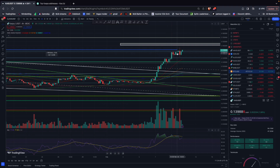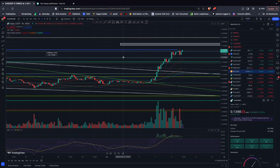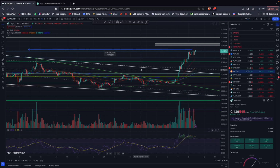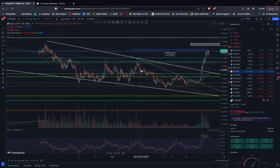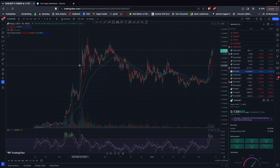Who knows? Most likely, though, at the end of the day, they're going to be seeing if they can hold, which most people in this range are going to be paper-handed. But if they can hold this project, they should be able to see an easy 10x out of it. Easy. $1.30 KASPA, I think that's pretty much all but written in the book already. So KASPA is looking insanely strong, guys.